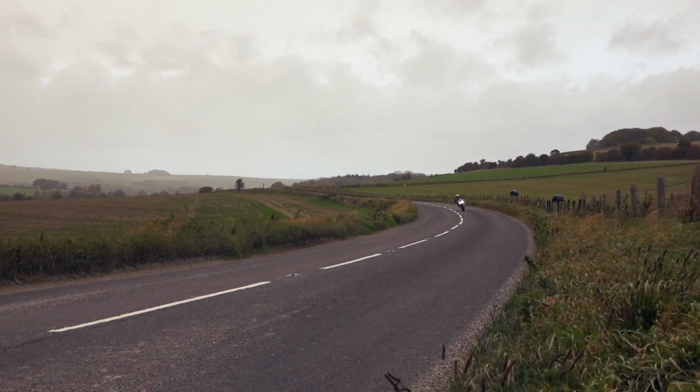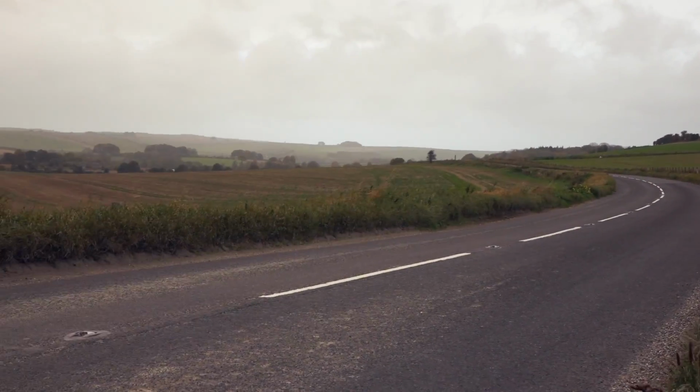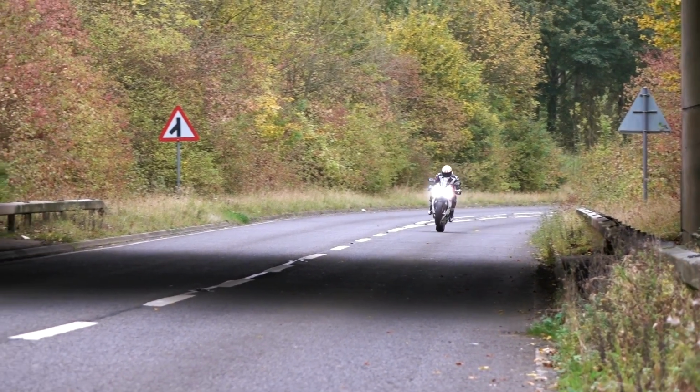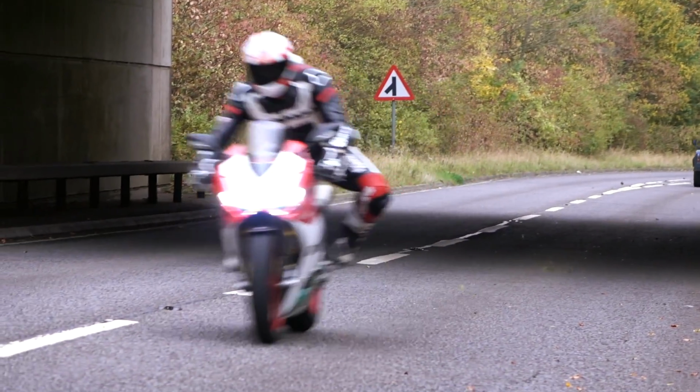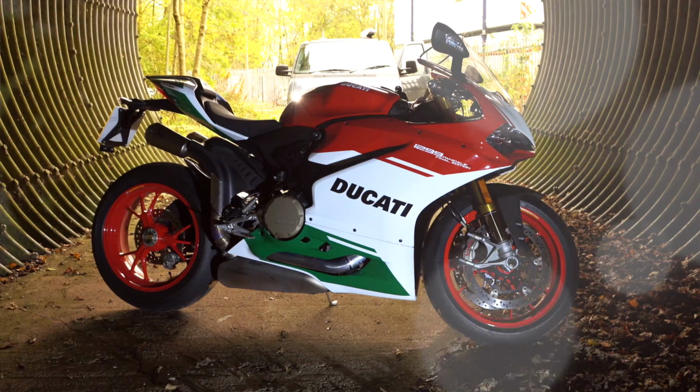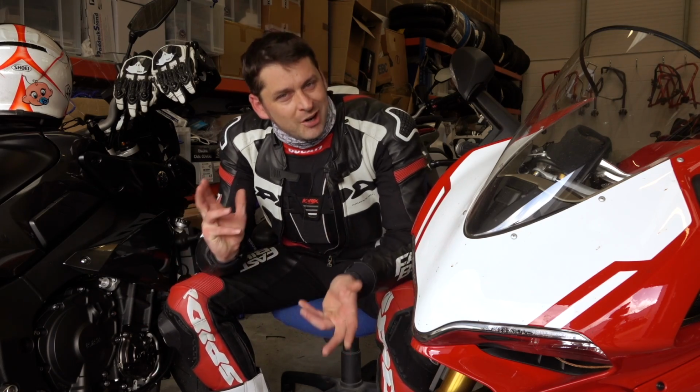Get above 3,000 or 4,000 RPM and the power is delicious. It's smooth, it's creamy. When you think you've hit full throttle, you then realise you haven't, you twist it again, it'll probably wheelie. Earlier on, you might remember me saying this FE is 2/3 of a Superleggera for about half the price. And that's kind of right.